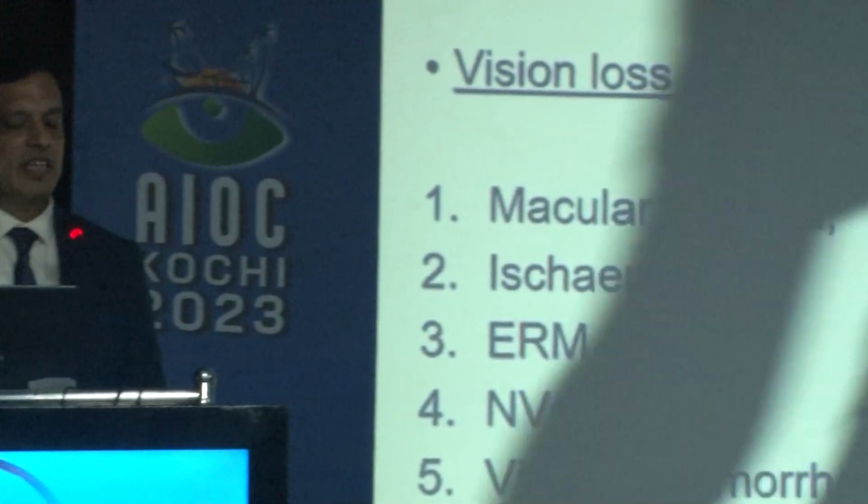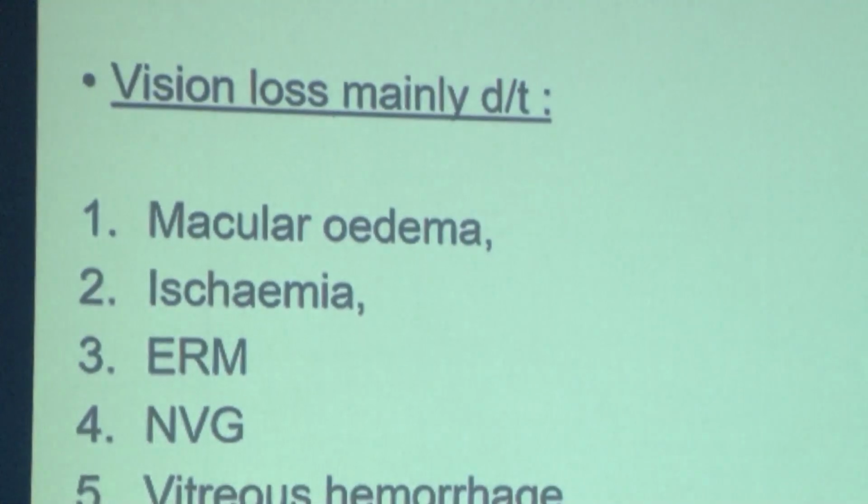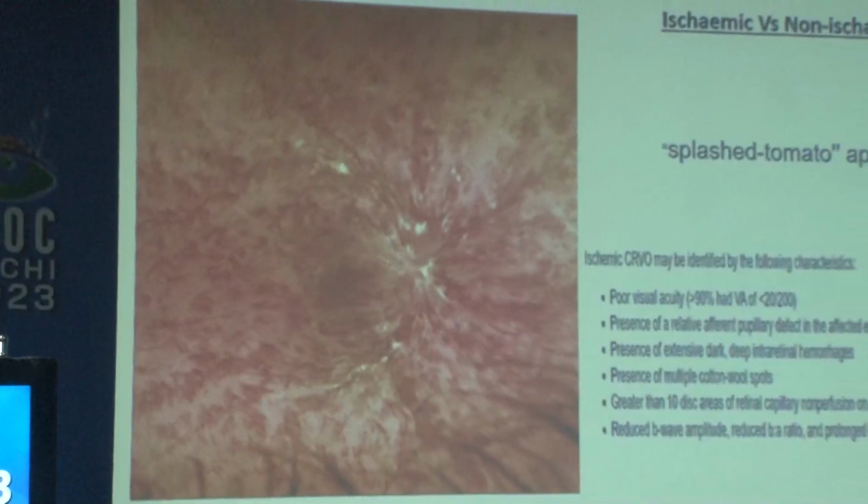Today, I'll be speaking on approaching a case of cataract with pre-existing CRVO. As we all know, CRVO arises due to thrombosis at the lamina cribrosa, and common risk factors include diabetes, hypertension, hypercoagulable states, and old age. Patient presents with acute decline in central vision, which is mainly due to macular edema and ischemia.